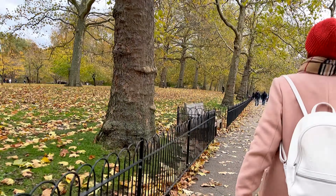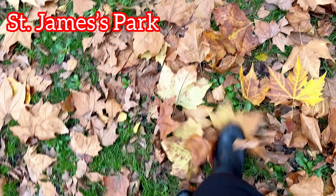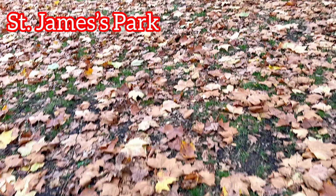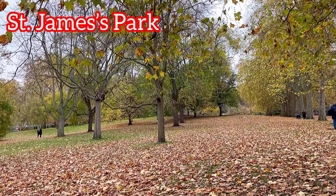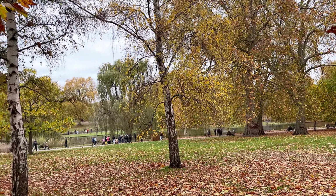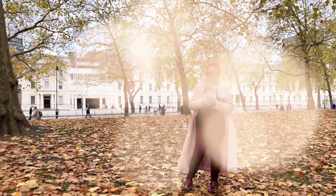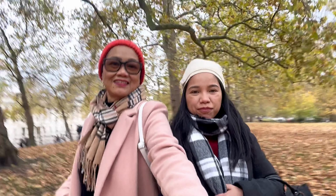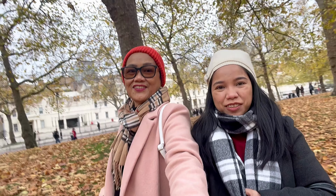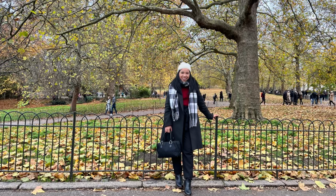Okay, back to the garden or park that we wanted to go after the Buckingham Palace visit, the St. James Park. St. James Park is a 90-acre park, the oldest royal park in London, and it features a large lake that is a wildlife sanctuary for ducks, geese, swans, and even pelicans. Its surroundings are covered in flowers, shrubbery, cypresses, among other plant life, transporting its visitors to a relaxing green oasis and making them forget that they are in the heart of London.